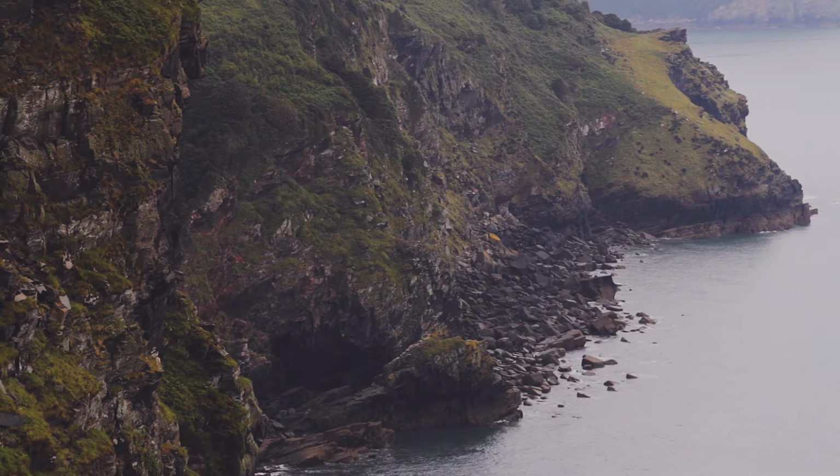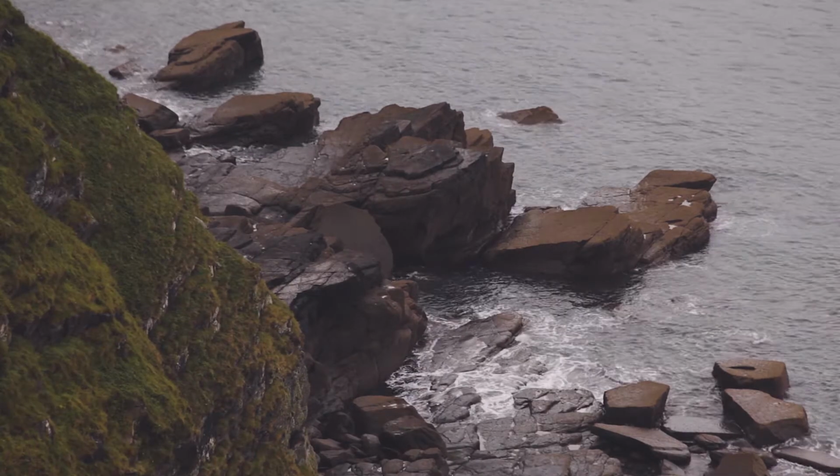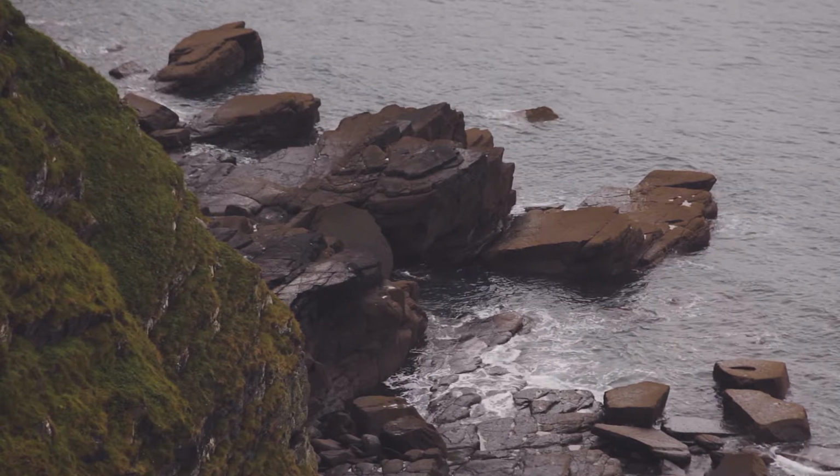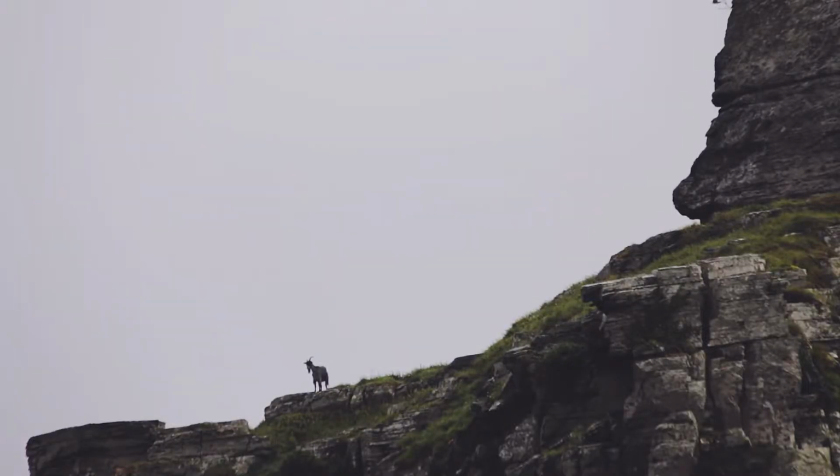You got these muted green tones of the cliff, and then you've got these big jagged cliff faces. So quite a spectacle. And it's just me and the goats. Always the benefit of getting up at a stupid hour. Stunning.